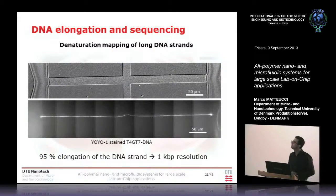I don't have any data available right now on the mapping, but this is one of the first DNA strands that was inserted. We have a PhD student who is now working on this and doing the mapping. Of course, there's a problem because the microscope objective's field of view is not as big as we would want, so stitching needs to be performed. But we think this is a very nice result. It's very promising for the detection and the mapping.